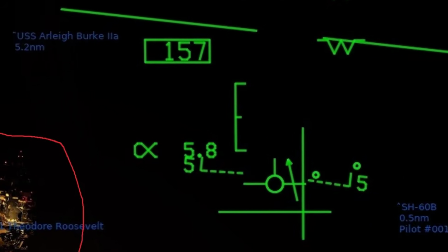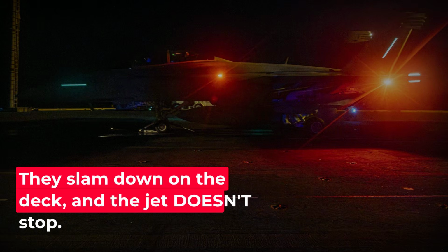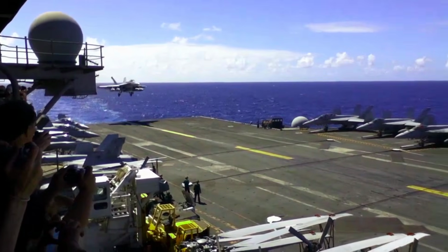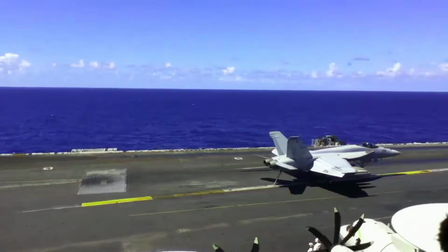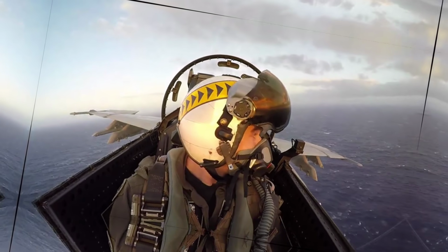They line up. They see the lights. They slam down on the deck, and the jet doesn't stop. The hook catches nothing. The aircraft screams down the carrier at full power, hurtling toward the edge of the ship with nothing but black ocean ahead. So what actually happens when a United States Navy pilot misses a carrier landing in rough seas?